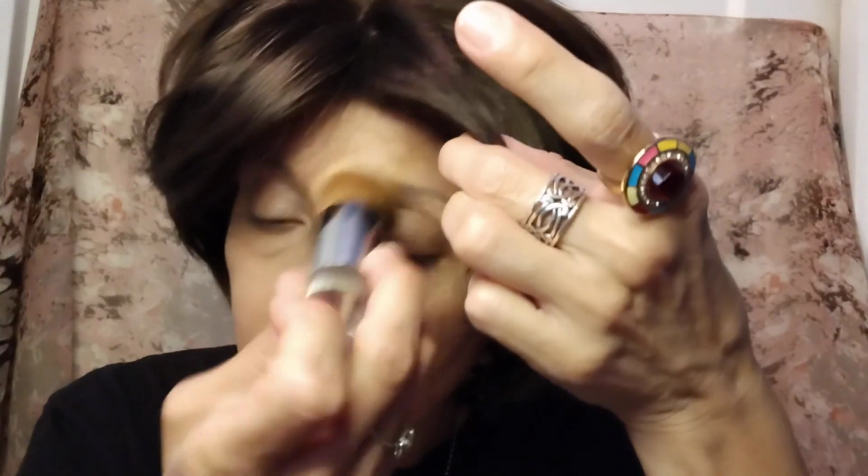I use this and I also use the IT Cosmetics brushes, but this is a heavenly brush. Do you see how it applies it? Very, very evenly. I'm going to give that just a second to set in. And next I'm going to do my concealer. Give that a second to set in. And then I'm going to go in with a foundation, okay? How's everybody feeling today?